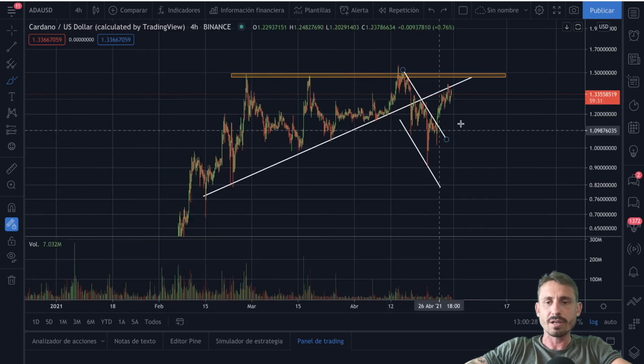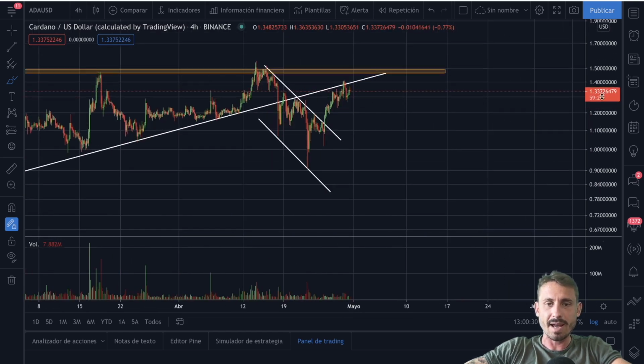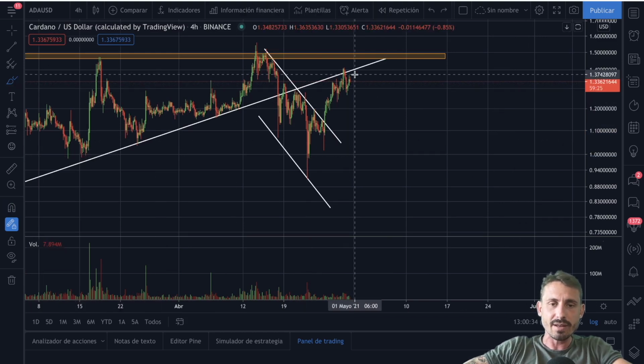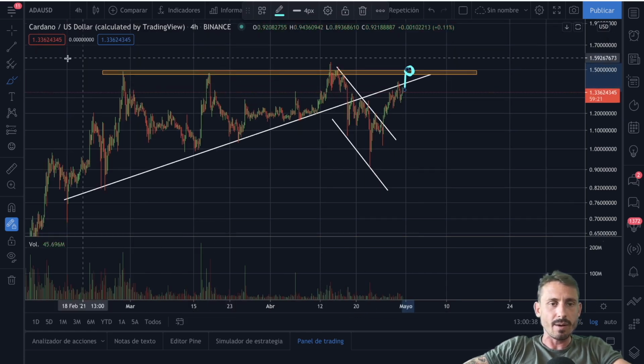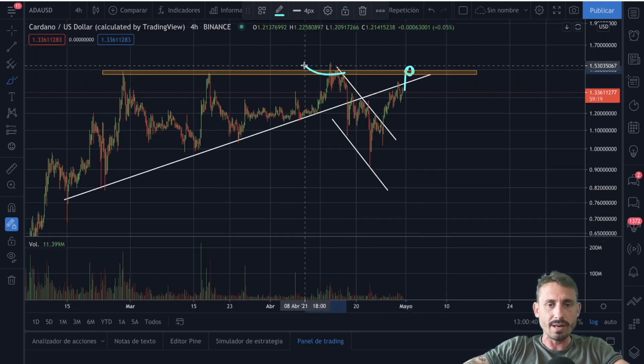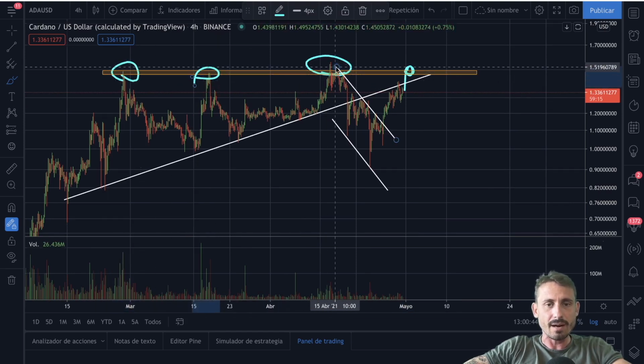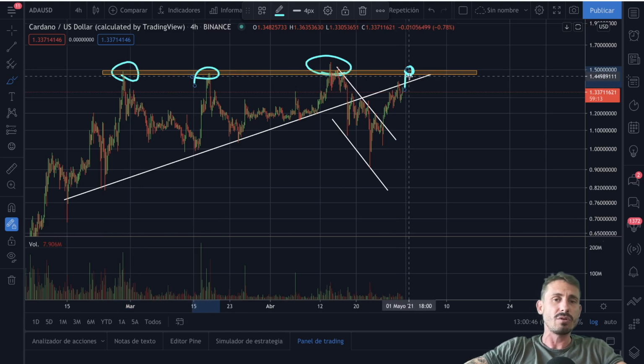So now what can we expect for ADA? Well, there are two clear scenarios here for ADA. If we break this support level and come and retest this resistance, it is very likely that we are going to break it to the upside. We already made a fake out here. We got multiple touches. We did a fake out here. It is not likely that we do a double fake out.